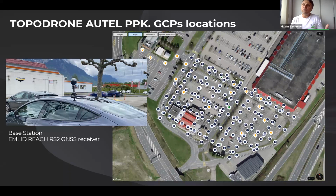And another very important part, you need to install a base station. And as a base station with PPK solution, you can use any kind of survey grade GNSS receiver. In this project, we use a Emlid Reach RS2, which was installed in the area, and we know the precise position of Reach RS2 as well. Additionally, you can download RINEX files from a CORS network or any available survey network where you can download RINEX files from permanent base stations. In this case, you have a very, very flexible solution.